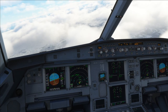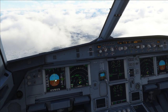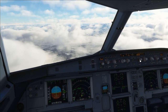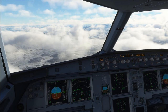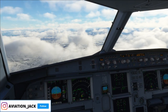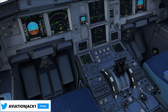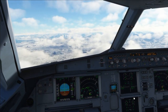What I can do, give them a quick reset. No? That didn't do anything, did it? And now we're descending again. This is really, really interesting. Yeah, it's just broken.